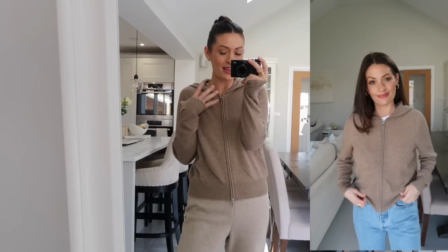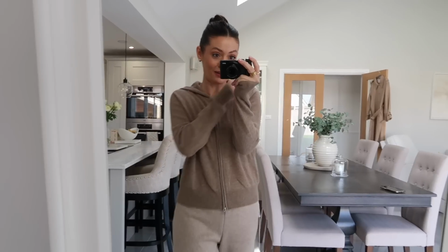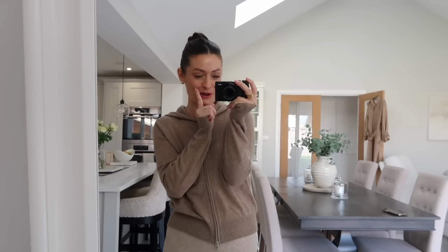I feel like these are slightly more investment pieces, but pieces that I wear again and again and again because they're just such lovely quality. And actually I think it would look nice underneath this, where am I pointing? Trench coat. Can you see that trench coat hanging in the background? That is also from Goelia. I will try it on in a moment and show you.